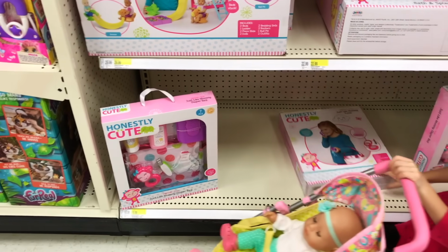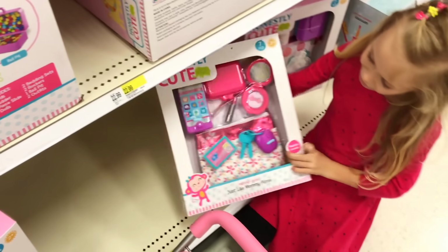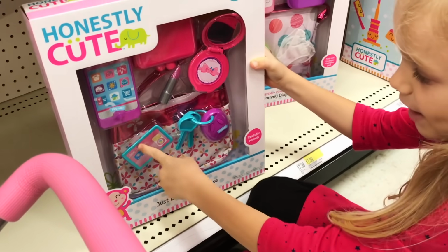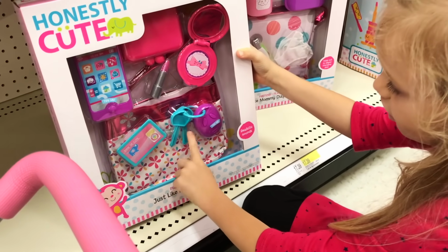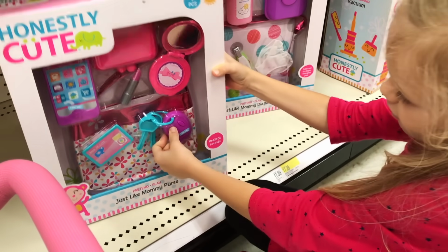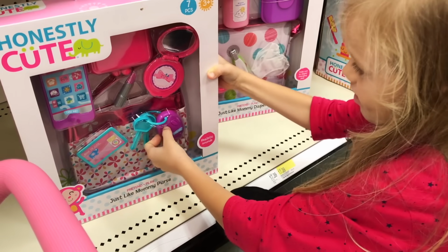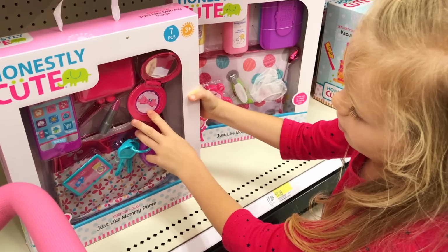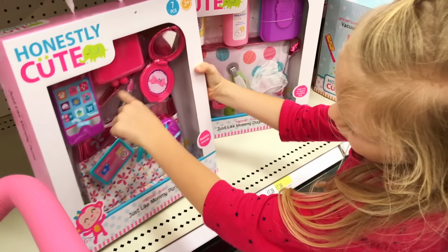Oh, this is a really cute set. I almost kind of want it. Look, it comes with a cute diaper bag, a bank card, some keys. Can you make noise? Yeah. There you go. You've just locked your car. Some car keys, little makeup, lipstick.